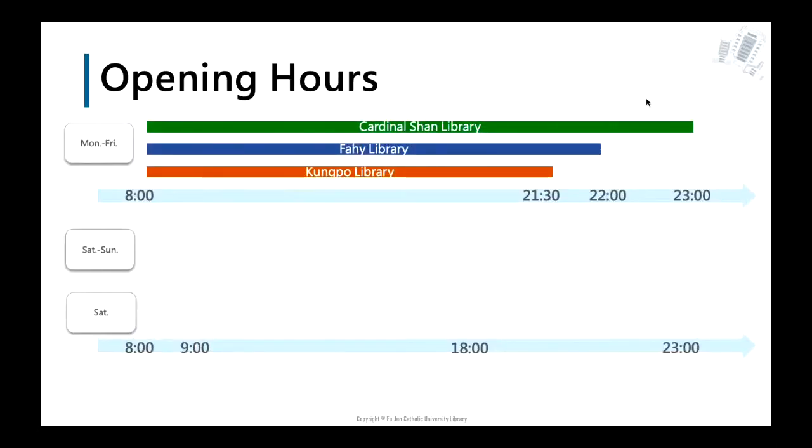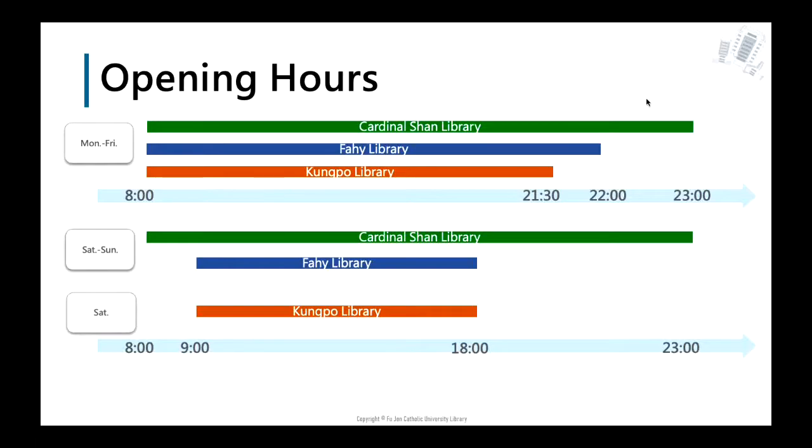As for opening hours, the three libraries have different opening hours from Monday through Friday. The Jishi and the Gongbo Library are open from 9 a.m. to 6 p.m. on weekends, but the Gongbo Library is only open on Saturday. As for Cardinal Shan Library, it is open from 8 a.m. to 11 p.m. on weekends. Please notice that. Besides, they are closed on national holidays. During summer and winter breaks, the opening hours are shorter. You may check the library website for further information.